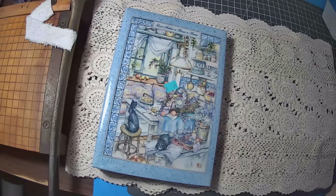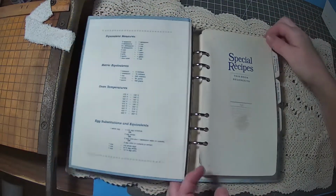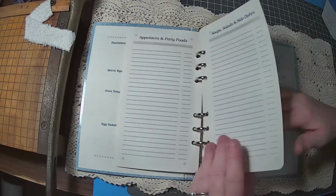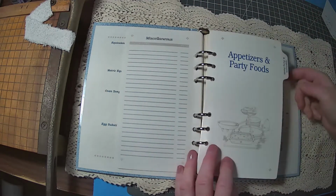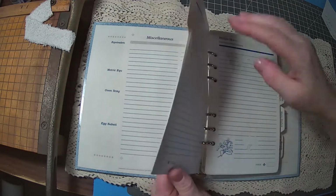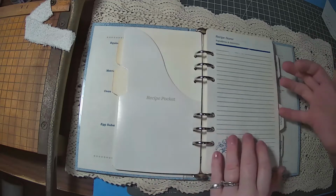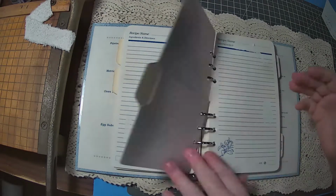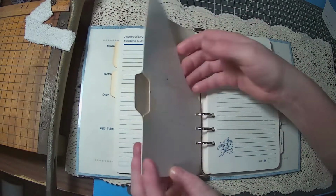So that at the top says love makes a house a home. And this is a recipe book that you write your recipes in. And I've not seen one like this. So each tab, and there's a tab for each of your recipe dividers. Each one has a pocket, and then there's papers in here to write your recipes on, front and back, with cute little pictures on the paper. So this I thought was an awesome find. I just love it.